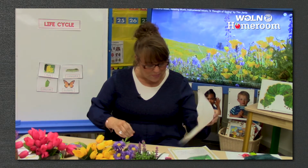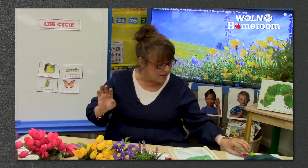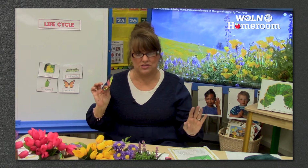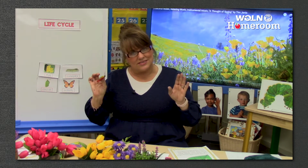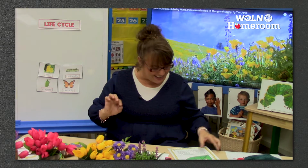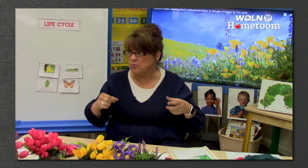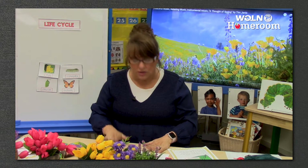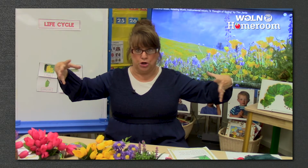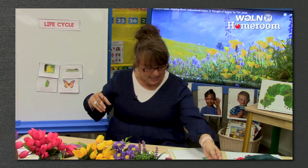Now, to learn about this metamorphosis, it's so amazing. But the mommy butterfly, guess what? The mommy butterfly lays hundreds of tiny eggs on a leaf, okay? Then out comes that cute caterpillar, right? And they want to eat. Caterpillars come out and oh my goodness, they're so hungry. They're hungry. And they eat. And the more they eat, the bigger it gets, right? So that's the second stage. It's a caterpillar, it's eating and getting bigger and bigger.